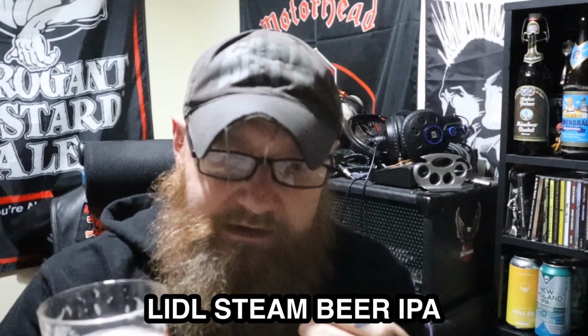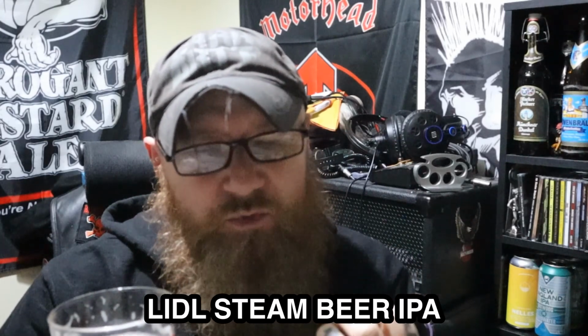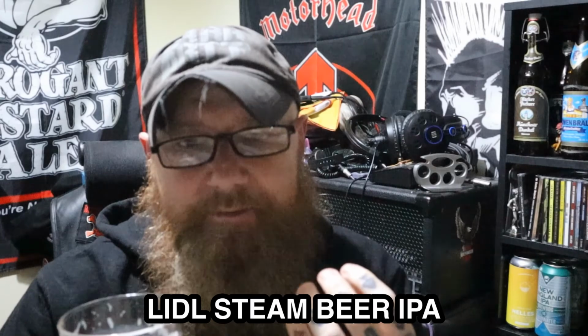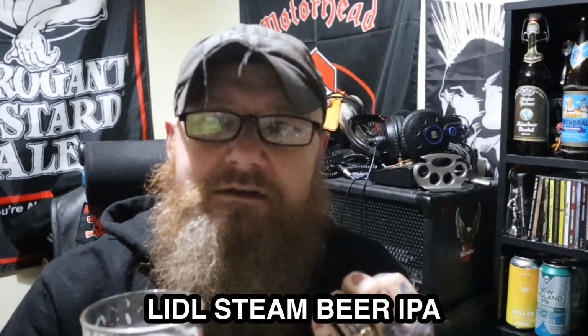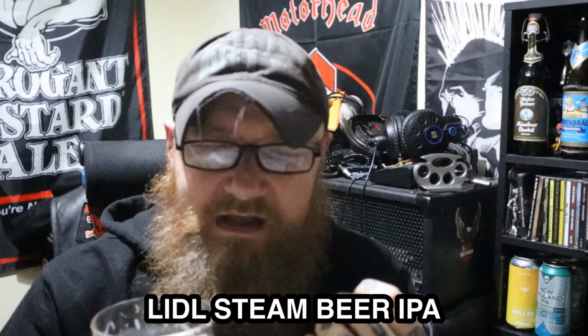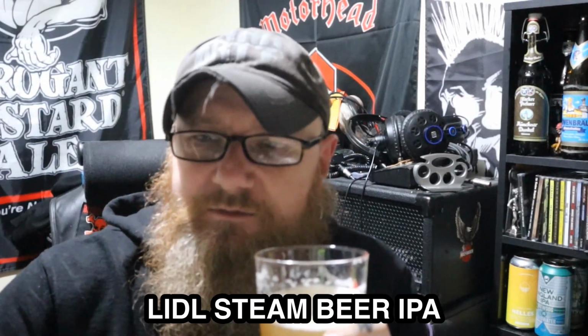And it's got that, well no, it's not subtle. If you're comparing it to Keller beer, this is quite a bit bitter. This is a fair bit more bitterer. Is bitterer a word? I don't know. But it's like a Keller beer with the volume turned right up.